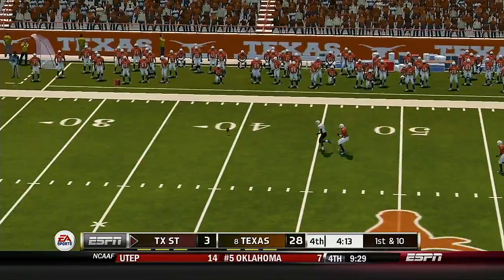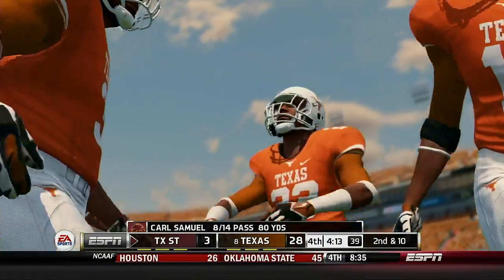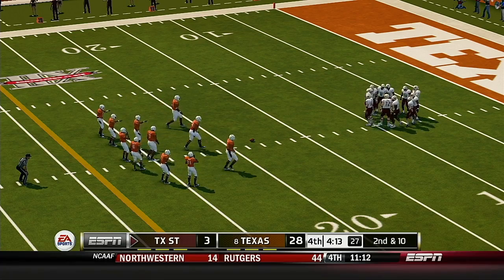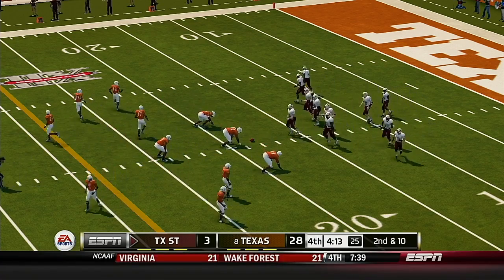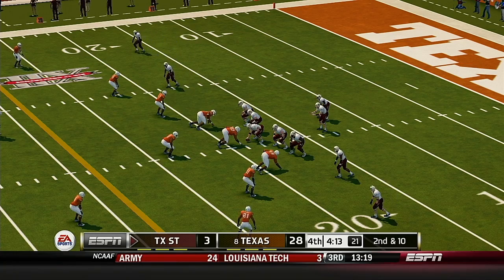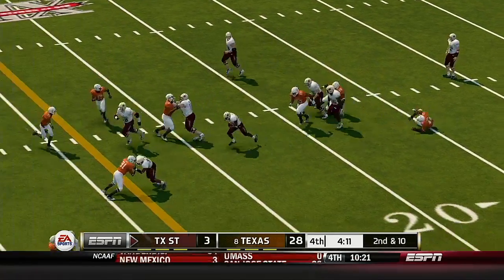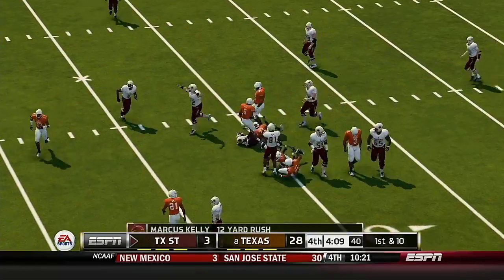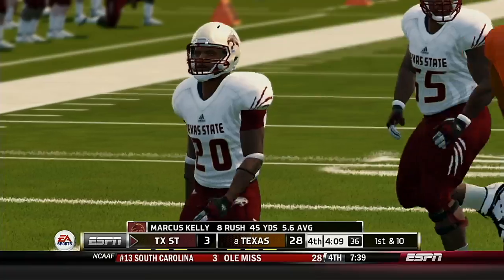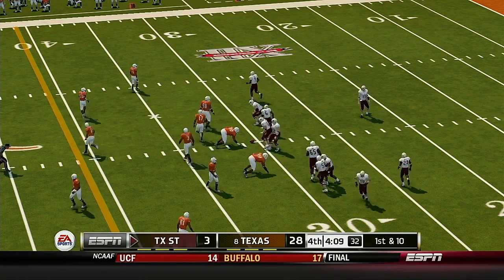He goes downtown. Incomplete. Nobody was going to catch up to that one. This guy needs to just calm down. He fired that one about as far as he could throw it. It's second and 10. Ball on their own 18. Makes it out to about the 30. That's good for a gain of 12 yards. First down.